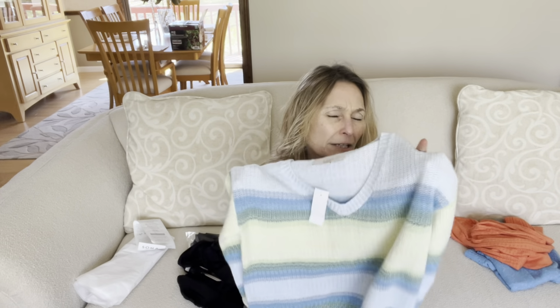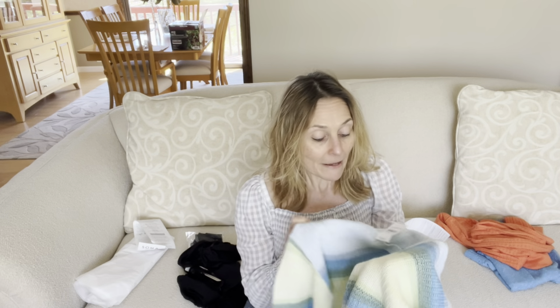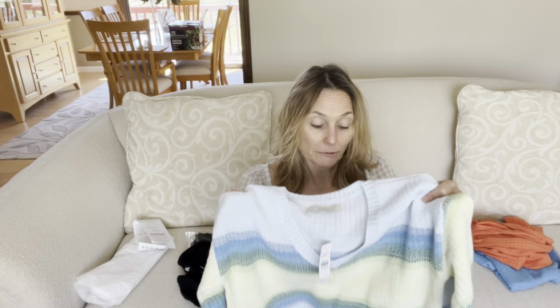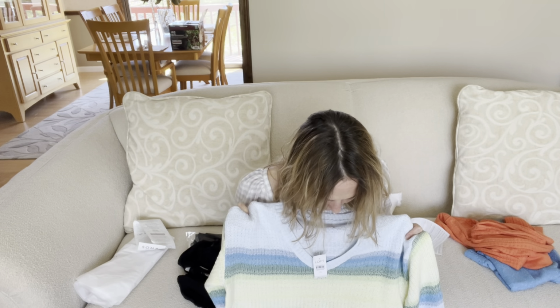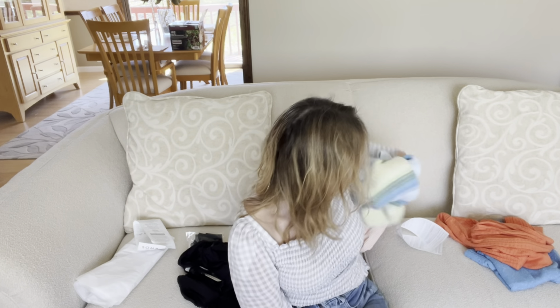They had this in coral and pink, which Kayla tried on, but I don't think she got. I have to be honest, I gravitate towards anything blue. I love blue. I try not to buy too much of it, but for whatever reason, this one was calling me, the blue and the yellow in this sweater. So I'll show you what this looks like on, and I'm very excited to have it.